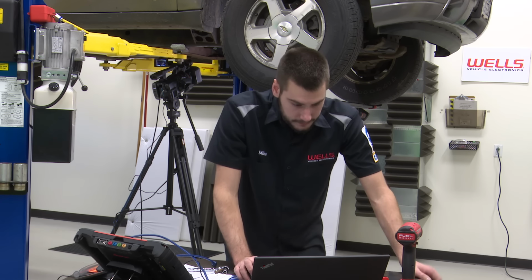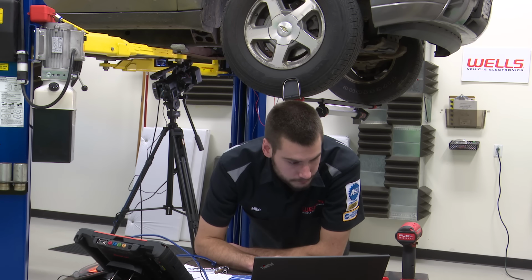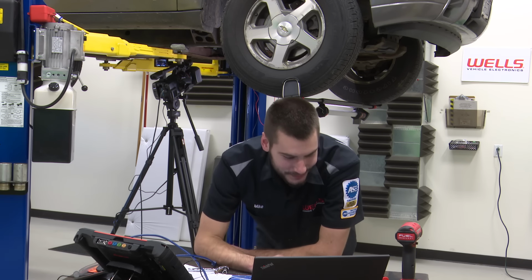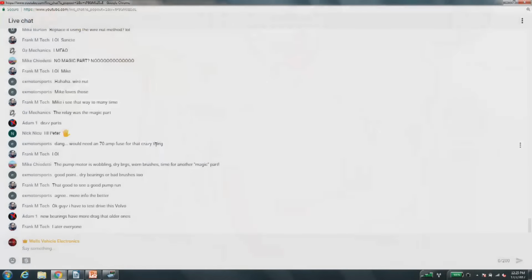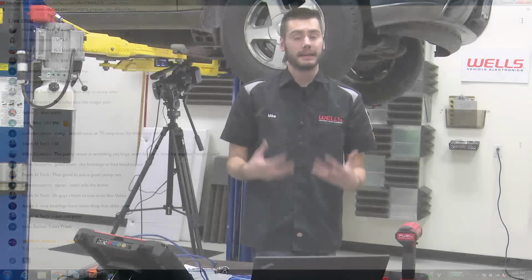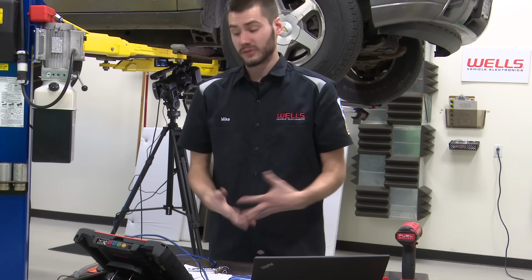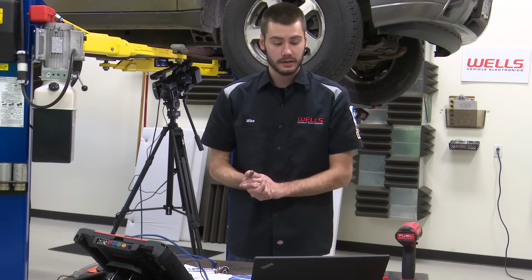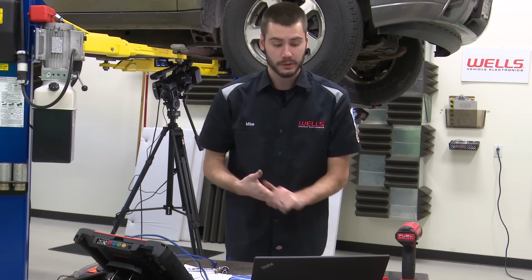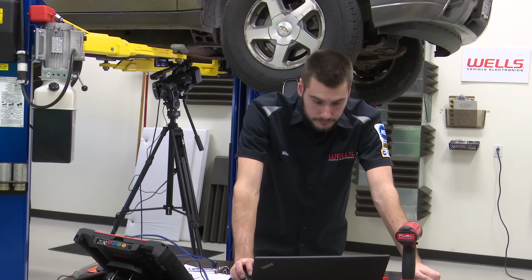All right. So, magic parts again. Let's see. Anything else that anybody else wants to see on this thing with the lab scope, voltmeter, scan tool? Anything else that you guys are looking for to be able to see on here? Otherwise, I think it's about time to wrap it up. It's been almost an hour and a half here.